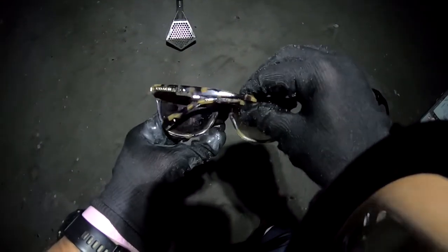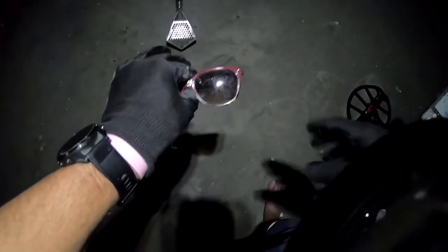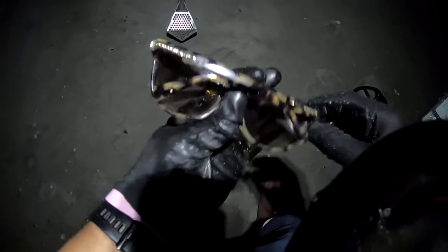Clad dime. Walking along and found a surface find. They're Coach sunglasses. Just sitting there in the surf. The high tide kind of exposed them. I saw them sticking out, so didn't even need a detector for them. All right, so. Not too bad.